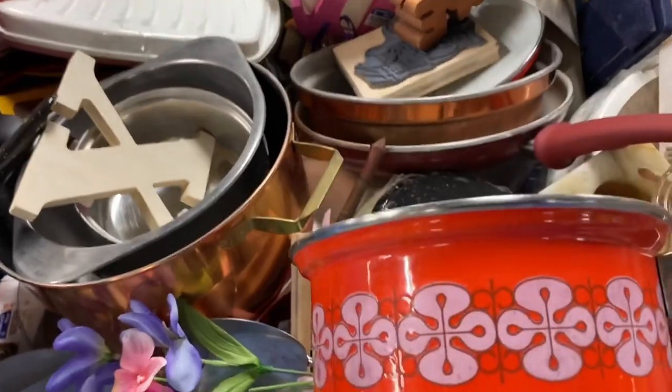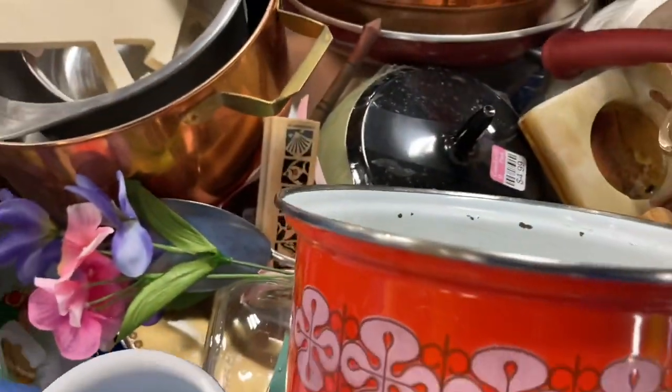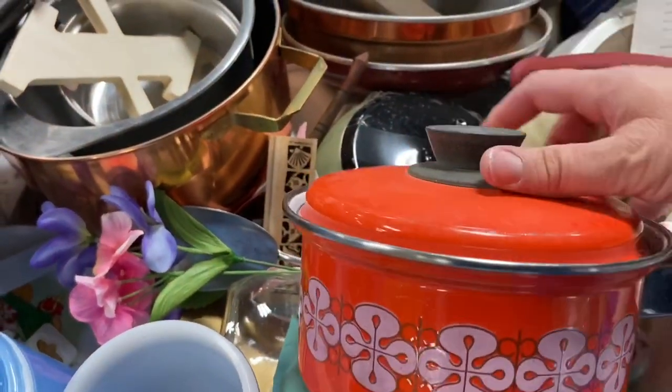Check out this totally retro enamelware pot. I thought that was very cool, and definitely it reminded me of things that were in my house when I was a kid.